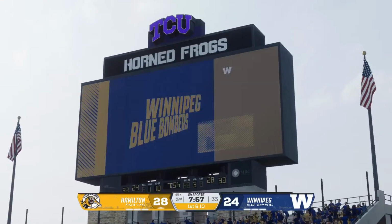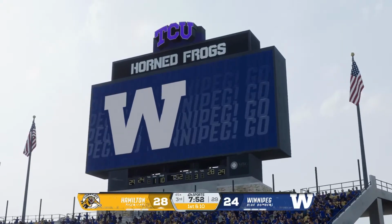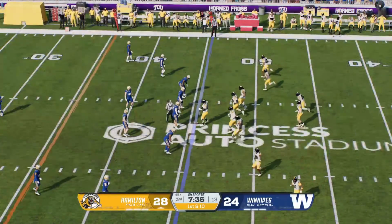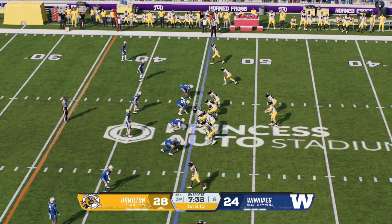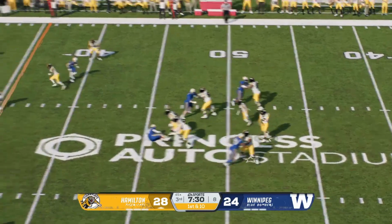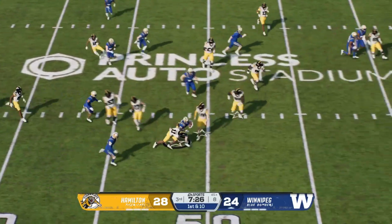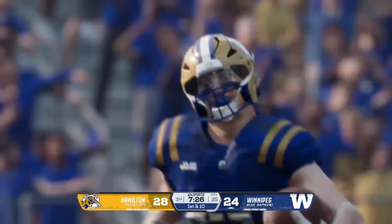And a great job by the QB finding the running back, getting the football where he can do some damage after the catch, and most importantly, get the first down. Now a first down from the 45-yard line. Going to look downfield again. Intercepted. Big play. Stops the drive. And they'll drag him down after a good return on the interception.